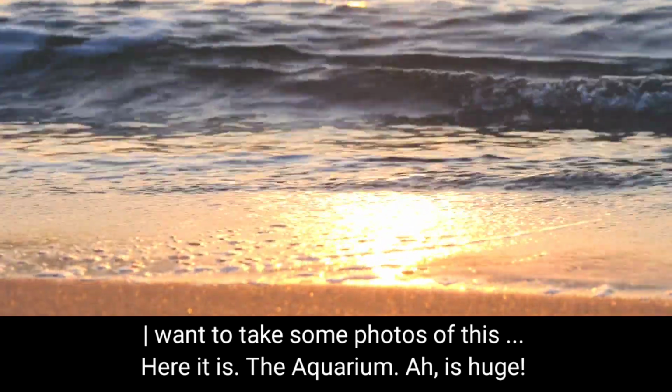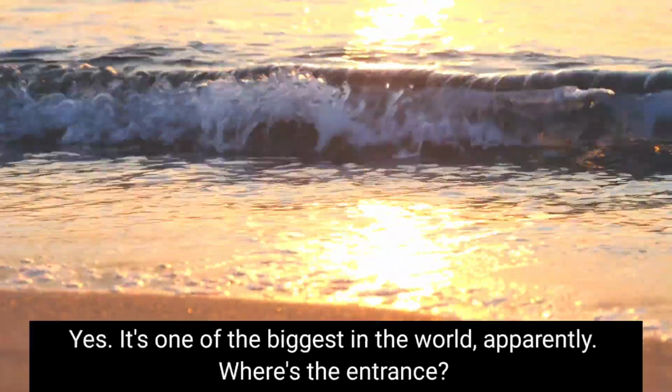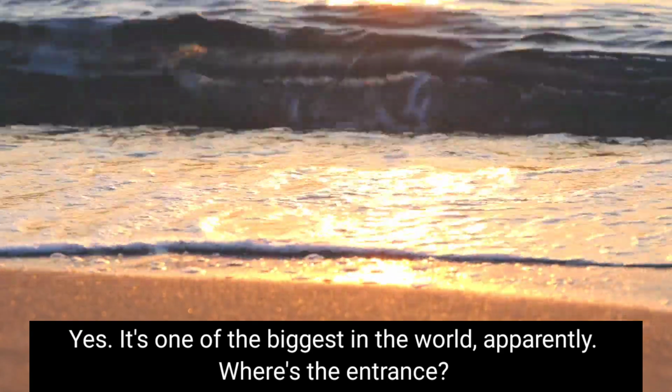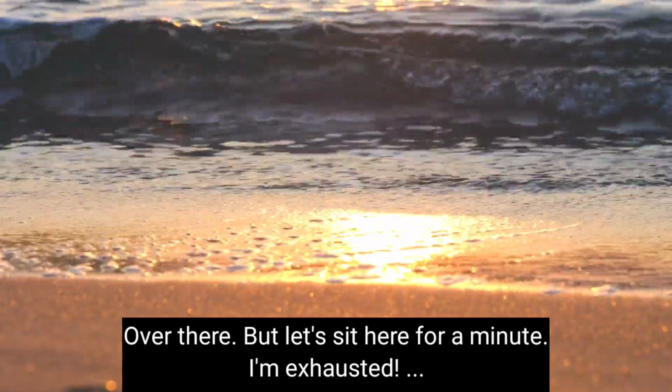Here it is. The aquarium. Ah, it's huge. Yes. It's one of the biggest in the world, apparently. Where's the entrance? Over there. But let's sit here for a minute. I'm exhausted.